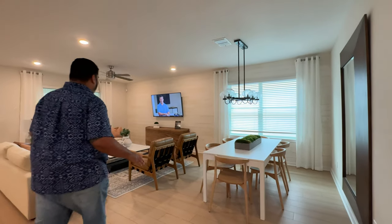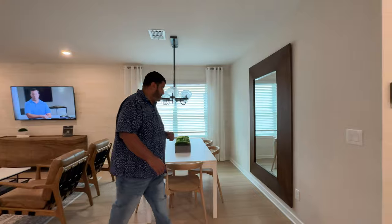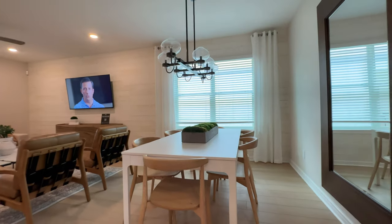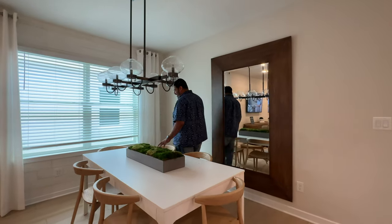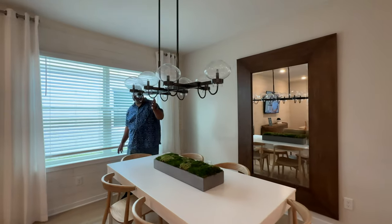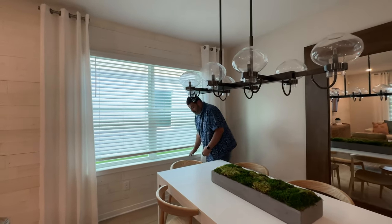So here we are. The home opens all the way up, guys. We have this informal dining area with one light bulb. That's all you get. Let me turn that off because that's not even worth it. All right. So the builder's trying to save energy, guys. That's what's going on. We have a window here, and that's good because we don't need the lighting. We have the natural lighting from these two windows here on the back side.